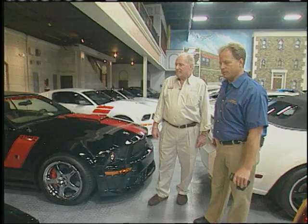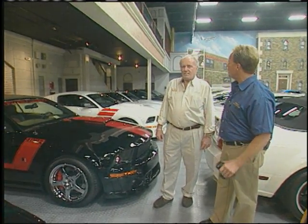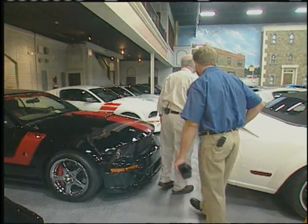It's beautiful, too. Hey, while we're walking around, I noticed there's something unique upstairs. Can we take a look up there? Sure, let's go up. Okay.